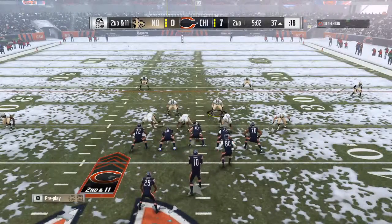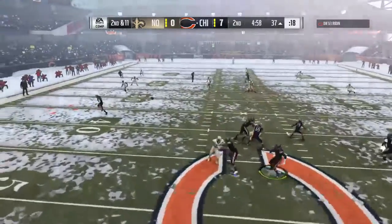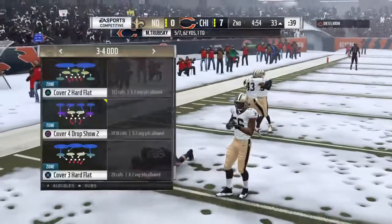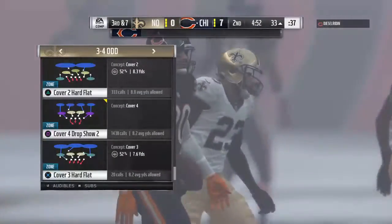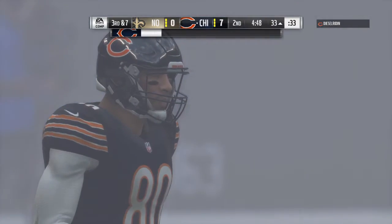Check three. They go play action. Trubisky. Throw left side complete. It's Burton. And he's going to get it down to the 33-yard line here. 4 yards on the completion, and it sets up a third down.